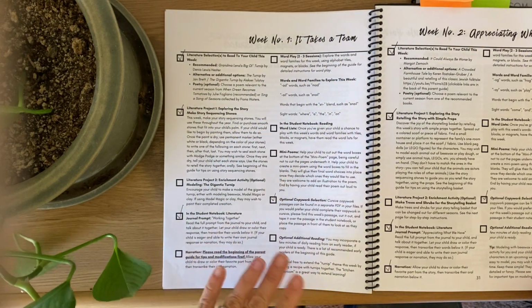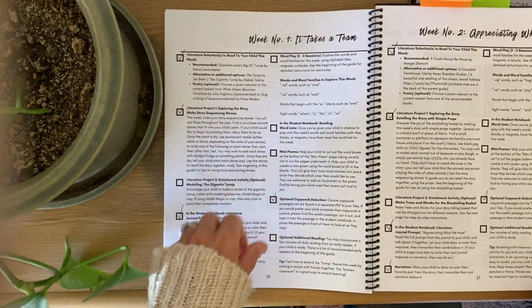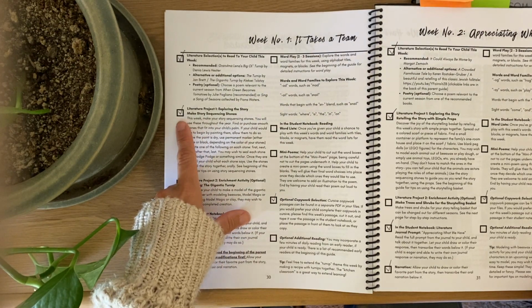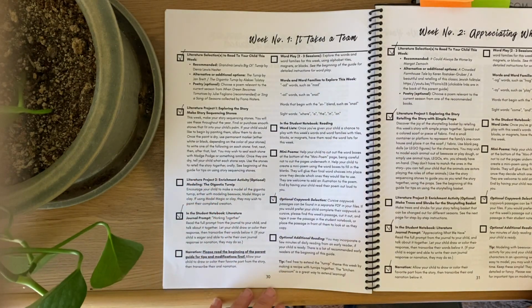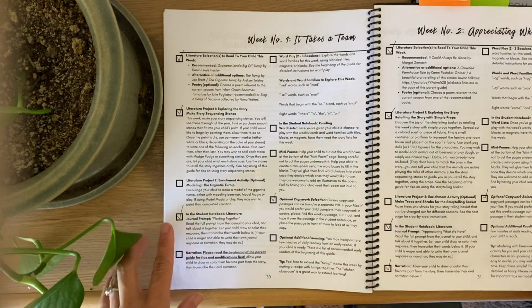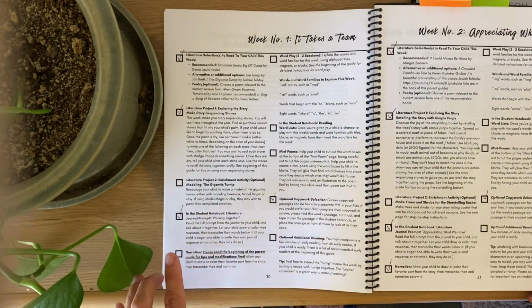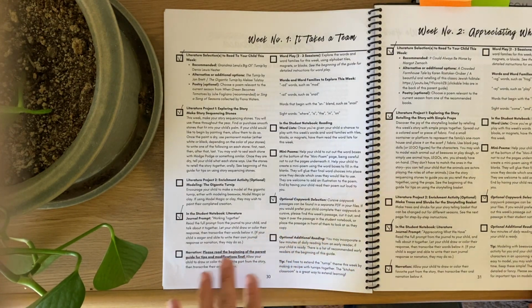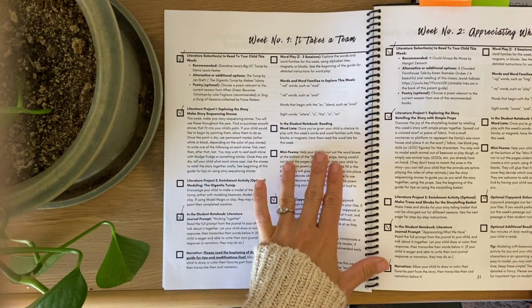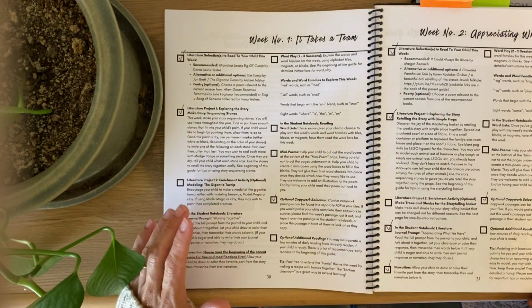They have little boxes here to check off as you go. First, you would read the story, and then you would do the literature project. And then you can do the second literature project if you want. We don't normally do it. And then you would do a journal prompt in the student notebook and a narration prompt. Both of those are in the student notebook. And then you would have the word play, which we just skip because, again, we're not there yet. We're just messing around with letters right now.